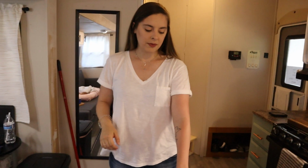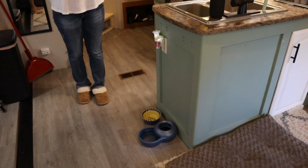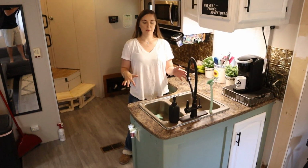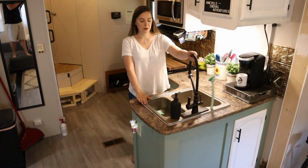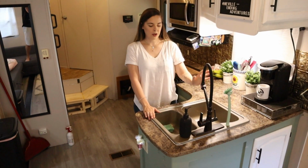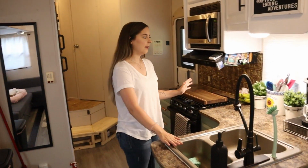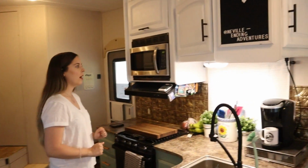And then moving on to the kitchen, this is where Bella's food and water is. As far as the kitchen goes, we redid quite a bit. We got a brand new sink, and we got a brand new faucet as well, and it comes off. It's really cool. So sink and faucet are brand new. All the paint, the white, the handles, the hinges, everything are brand new as well.